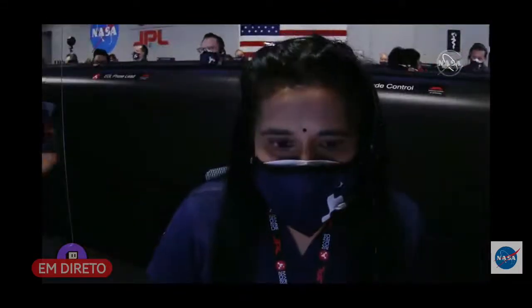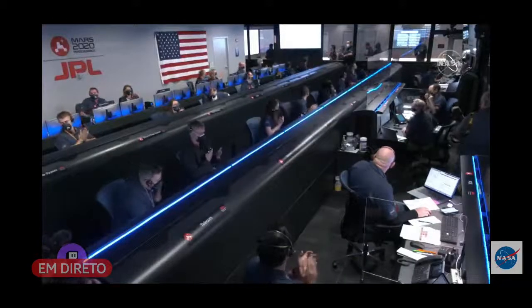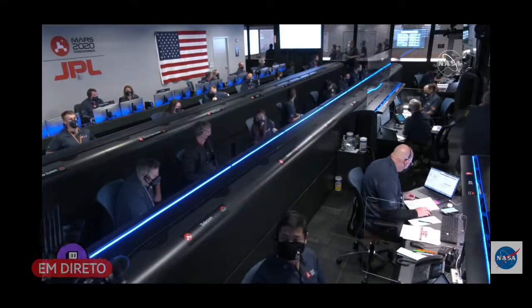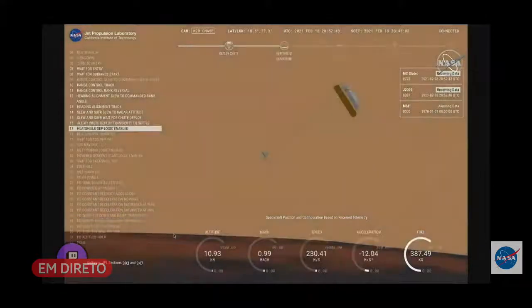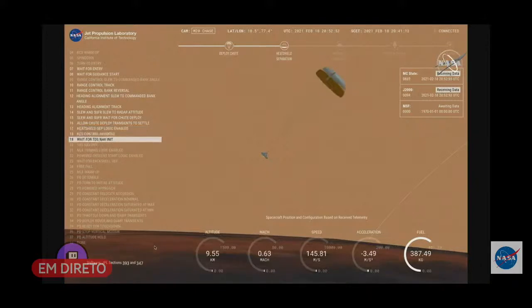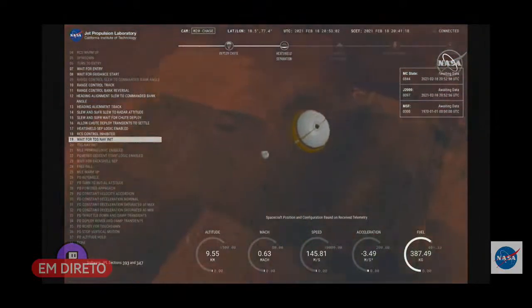Navigation has confirmed that the parachute has deployed and we are seeing significant deceleration in the velocity. Our current velocity is 480 meters per second at an altitude of about 12 kilometers from the surface of Mars. Perseverance is now slowed to subsonic speeds and the heat shield has been separated. This allows both the radar and the cameras to get their first look at the surface. Current velocity is 145 meters per second at an altitude of about 9.5 kilometers above the surface.